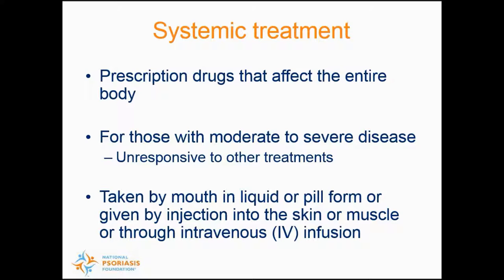And then pretty much, we're going to want to spend the bulk of the time answering questions that you may have about these treatments.